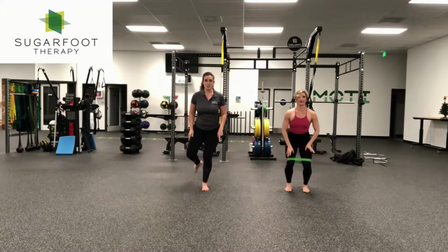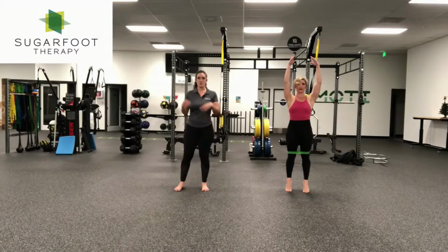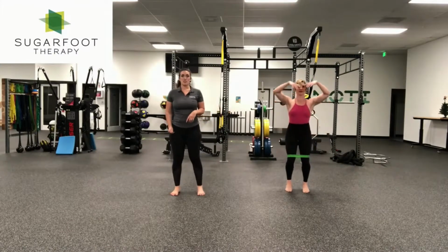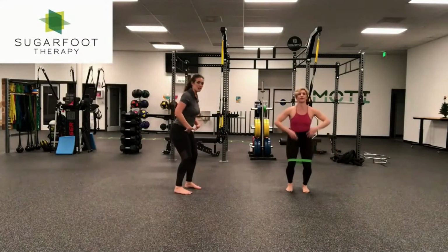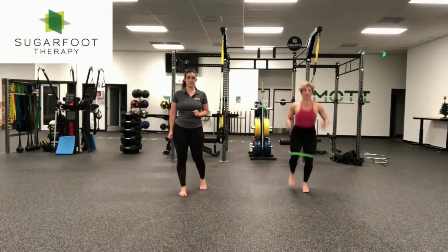Again, both knees are still driving out into that band to watch for that knee drop inwards. So up and snap, exactly. So this one, if the first one is good for you, you can do about 8 to 10 with this one as well. Getting the hips back on your landing and finding a lot of control and stability.